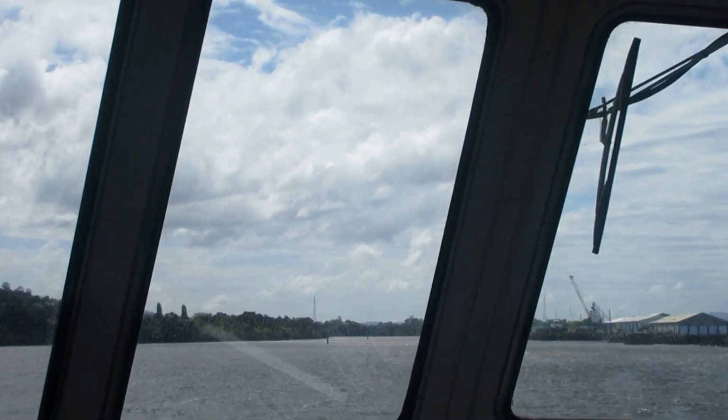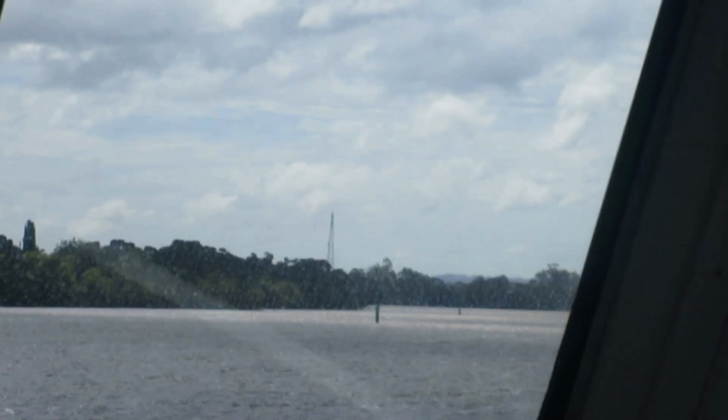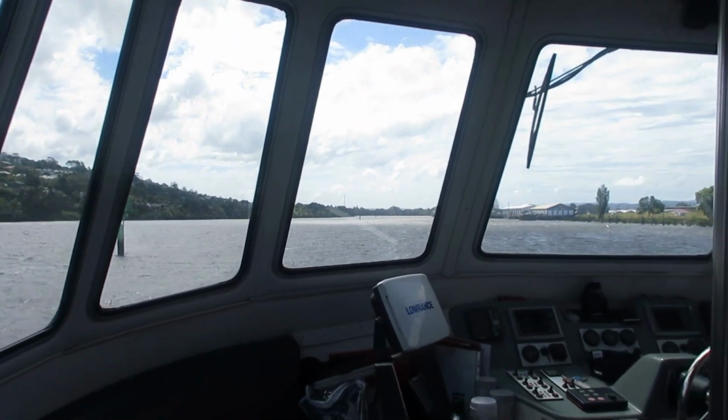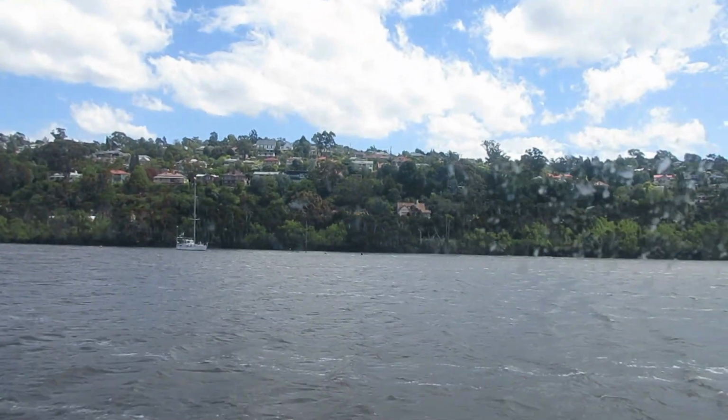A river cannot be tidal its entire length. Now the Tamar here is very tidal, 3.5 to 4 metres every 6 hours. Tide is flooding or coming in at the moment.